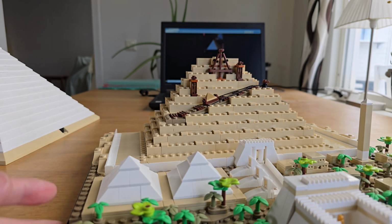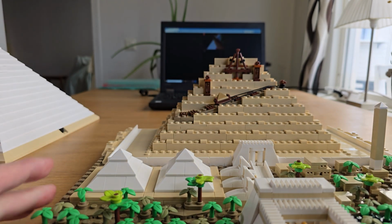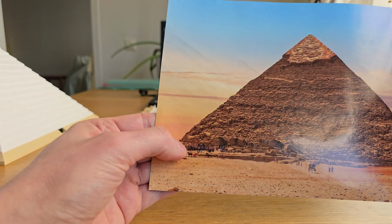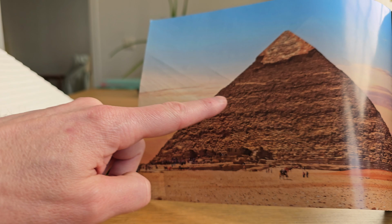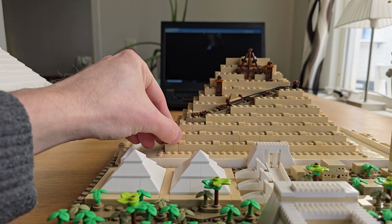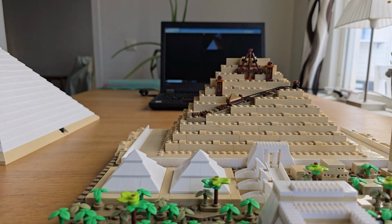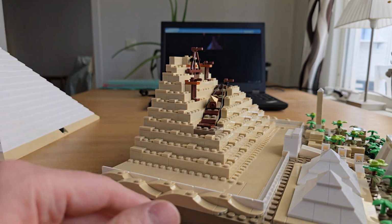So one thing though, again, this thing about scale is that you have these steps are very high if you compare to, let's see, I'll just show you in the image here. You can see one of these steps are much smaller. So if this is representing building the pyramid up to maybe somewhere around here, they should have maybe used these one by one studs or tiles to build the whole thing, but that would have taken forever, I guess. Well, nothing else to say about this. It's just a nice detail, I guess.